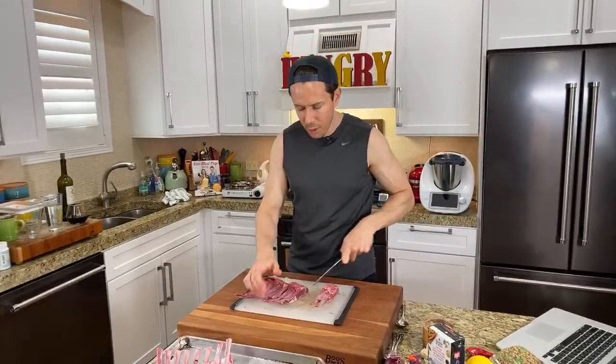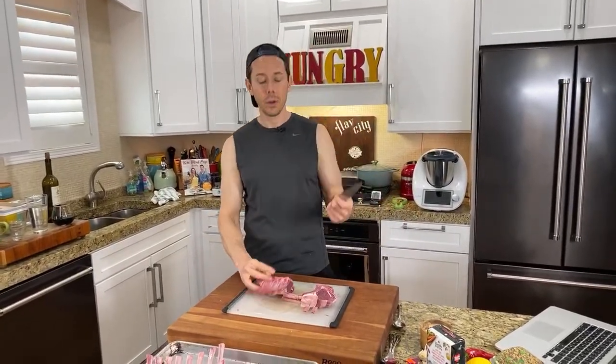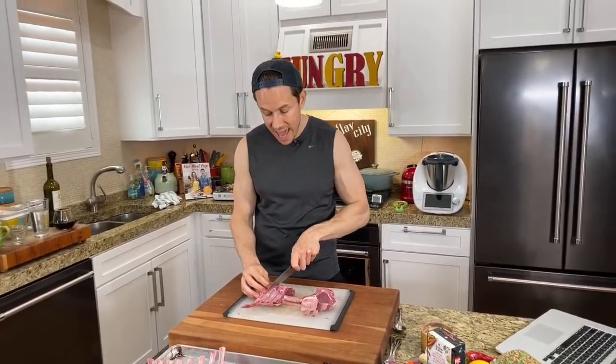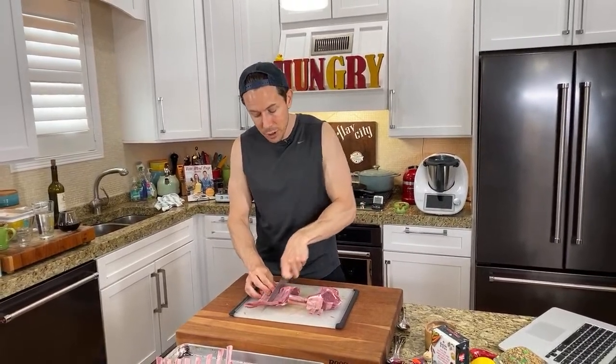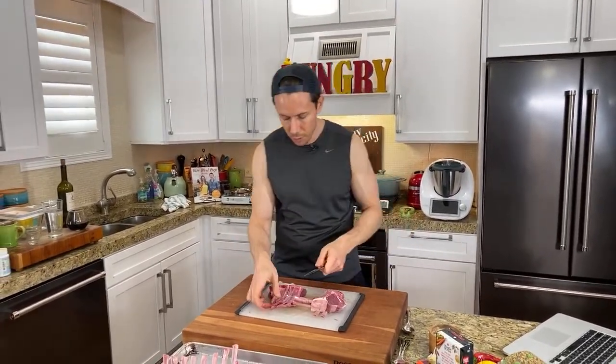So I'm cutting these double thick just because they're very thin. And I named this video How to Cook Lamb Chops Crusty AF because I think lamb chops can be a little intimidating for some people, right? But if you cut them into individual chops, they're much more manageable.